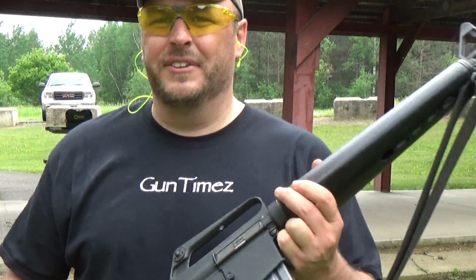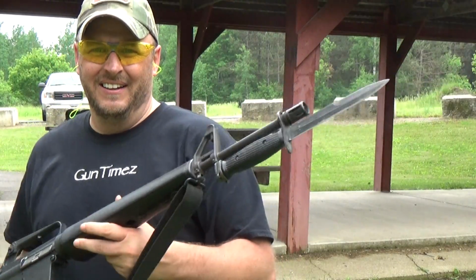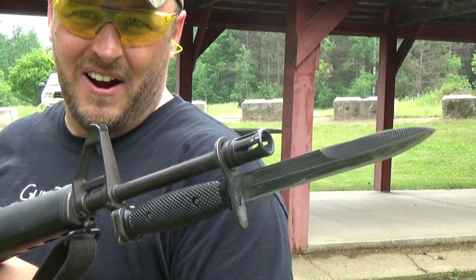This is the Colt SP1. Again, got the bayonet on there as well.